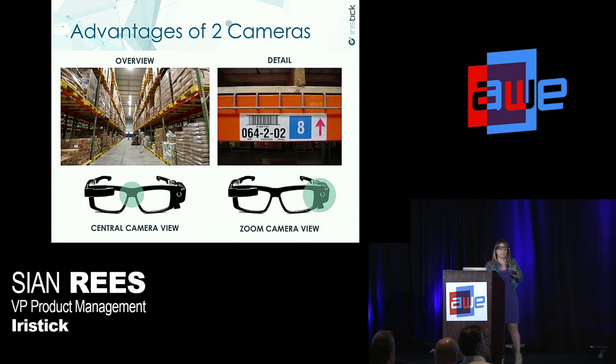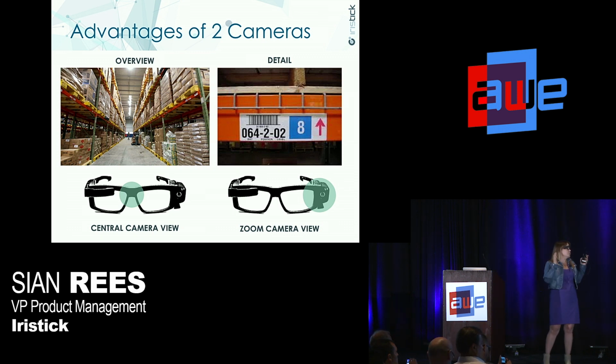I'll just show you an example. This is a warehouse environment. You're going through the aisles. You see an overview with your central camera. And then you have a zoom camera view, and that's where you can really pinpoint a barcode, maybe something on a high shelf, something far away, and it gives you both perspectives simultaneously.